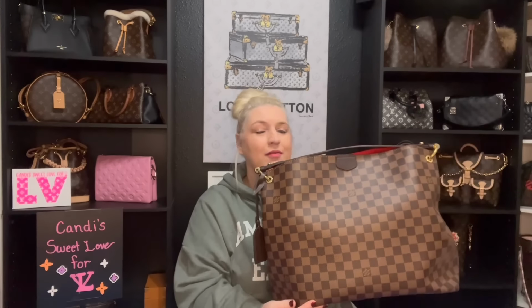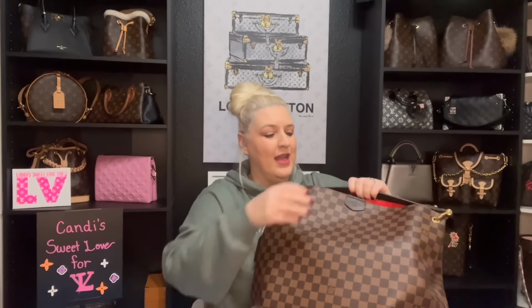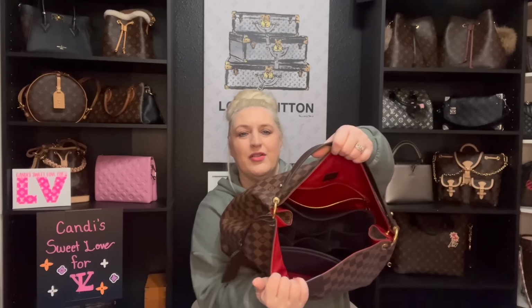But I love the Gracefuls. My very first Louis Vuitton I ever owned was a Graceful in the monogram. And I wore the heck out of that bag. Like, bad. So anyways, I ended up buying this one because I love the Damier Azur. I love that it has the red interior, and I do have an organizer down in there as well, because I just carried this bag not too long ago.